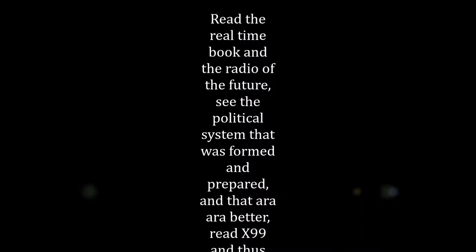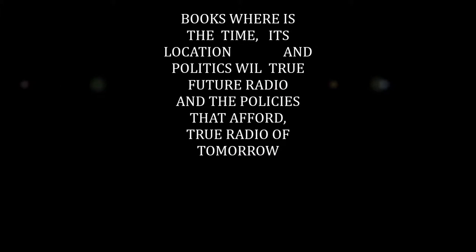The radio of tomorrow and the budgets that the future holds to reach the stars in the book Real Time. And because of that, we'll show you next the antennas and the radios in different ranges and prices that you can get in the market and for the places you want to contact.